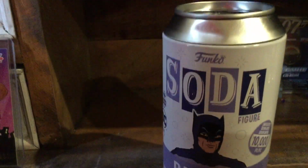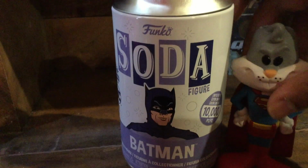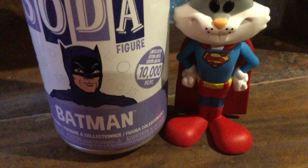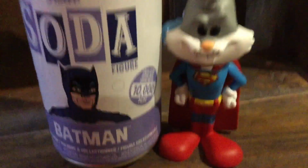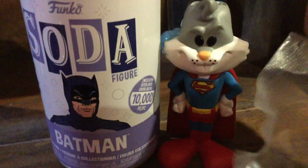Oh, we did get the common version. Still a nice soda. I'll just adjust the camera for you so you guys can see. And here is the thing. I'm not going to be putting the airs in because apparently it's really hard and I don't want to break them. But that's the Superman. I'll just quickly pack that back.